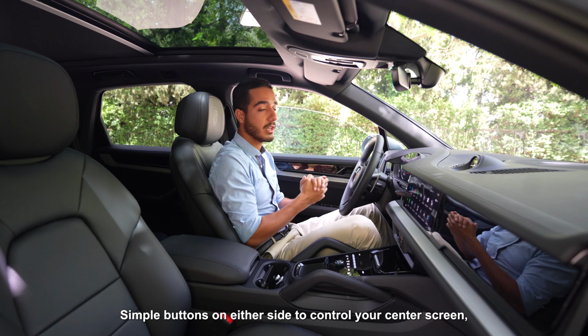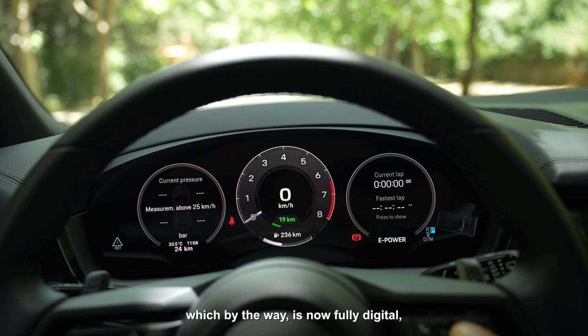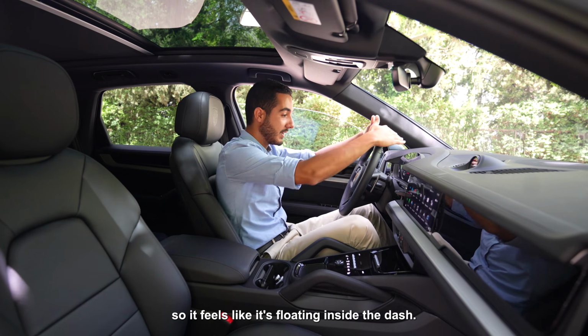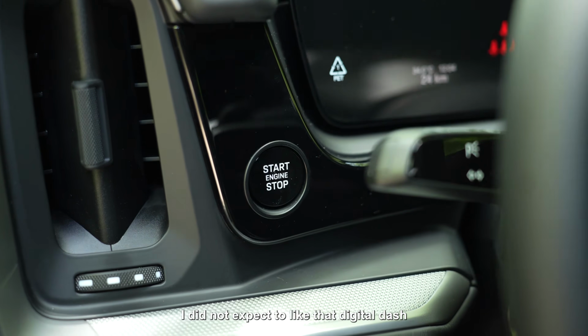Simple buttons on either side to control your center screen, which by the way is now fully digital, very modern. It looks super nice. You don't have any border on top, so it feels like it's floating inside the dash. I did not expect to like that digital dash that much.